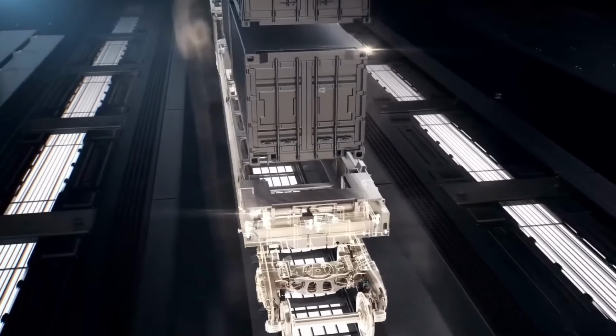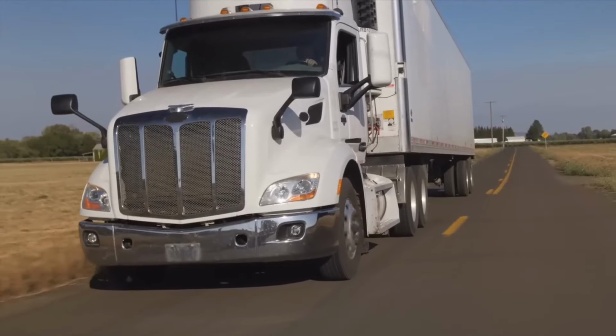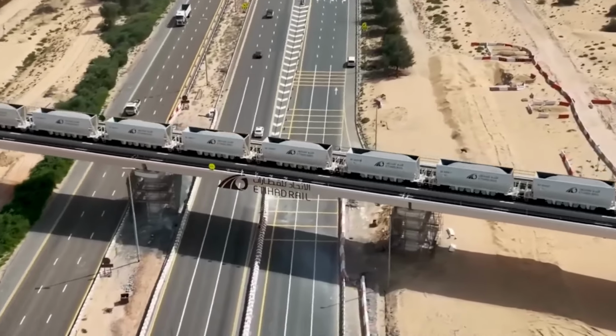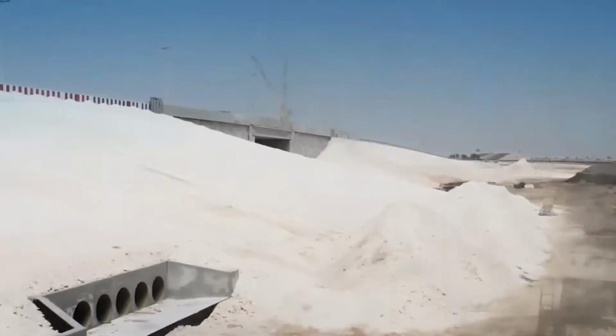The railway is designed to play a crucial role in linking various parts of the UAE, enhancing both freight and passenger transport. The railway project is not just about transportation. It represents a strategic move to foster economic development and reduce the region's dependency on oil revenues. By connecting ports, manufacturing hubs, and urban centers, the GCC countries aim to create a robust infrastructure that supports industrial growth and economic diversification.